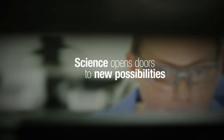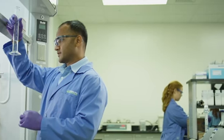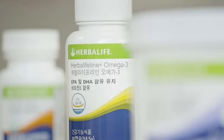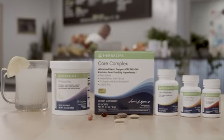There are some other exciting product opportunities to come. We're at the crossroads of science and nutrition, and that science continues to open doors to new possibilities. As we look to the future, we want to be known as the most scientifically grounded company in the entire nutrition industry. The science is complex, that's true, but our goal is to stay at the forefront as we learn more about things like the microbiome and brain and gut health. We've already launched a few products in this area, but we have even more in the pipeline for this year. For example, products that support mental focus and performance and age-related cognitive function.